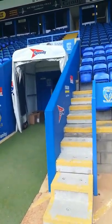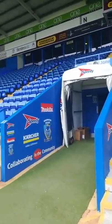And that's where the players come out of the changing rooms into the pitch, as you can see.